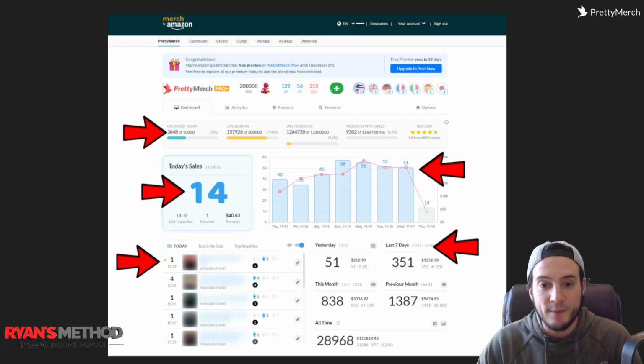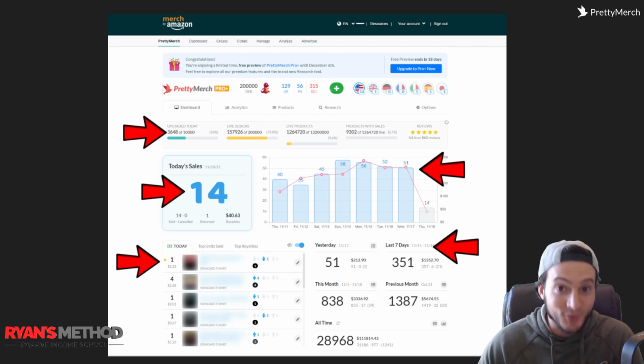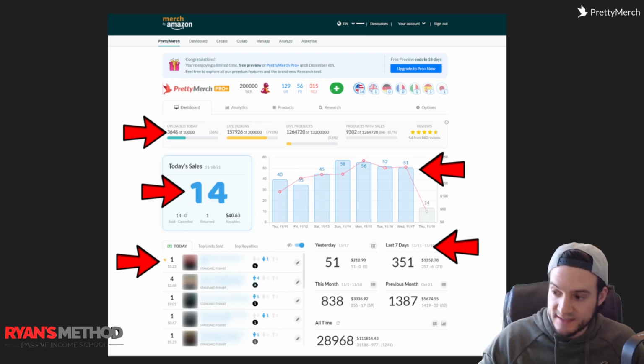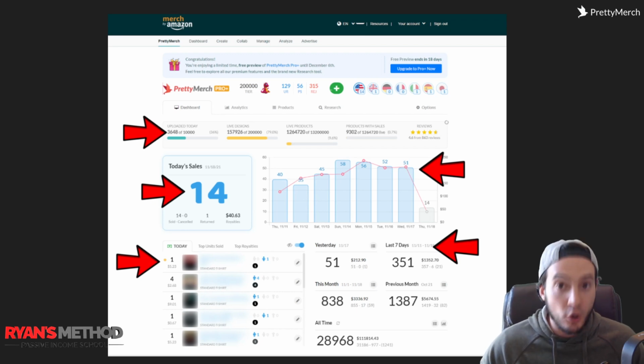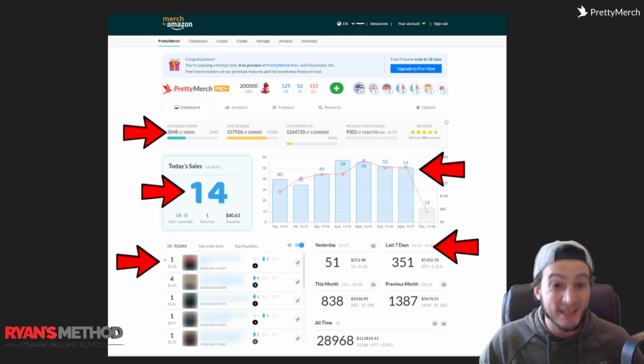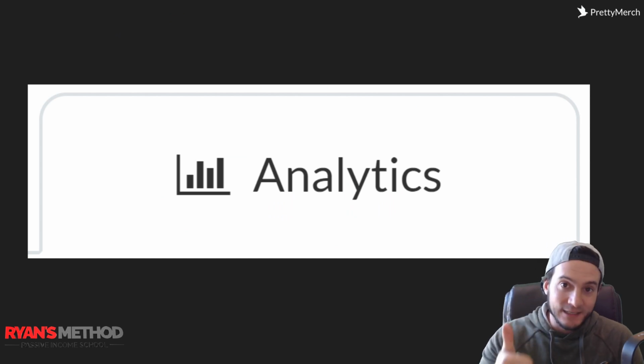So you can see they tell you how many products you've uploaded today. They show you today's sales. They show you what products have sold today. They show you a graph of your last 7 days of sales. They show you your last 7 days, last month, this month, and all-time sales, all right in front of you, all the data that you would like to have at your fingertips that you don't get with the default dashboard. So that's really awesome. Now, with Pretty Merch Pro, you get access to the Analytics and the Products tab.